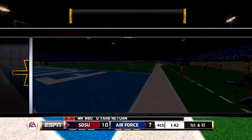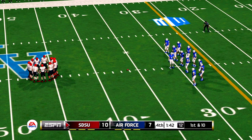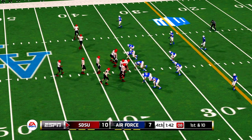Well, if you like defensive football, you got to love this one. Now, neither one of these offenses has gotten really into a rhythm the entire ball game. Still the fourth quarter to be played. It's anybody's game. Things aren't tied, but they might as well be. It's this drive that could really dictate the tone for the last quarter.